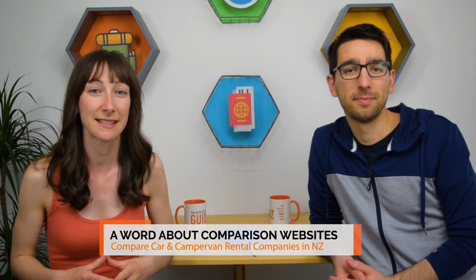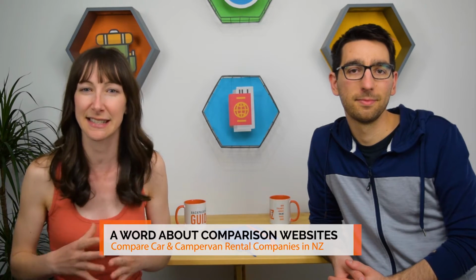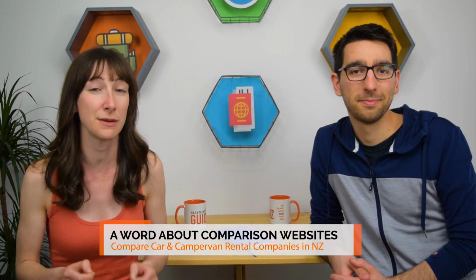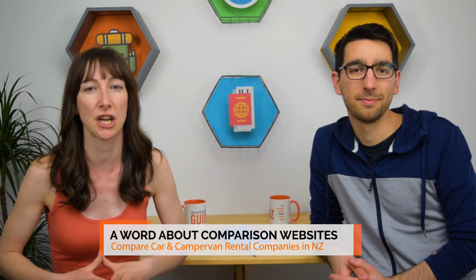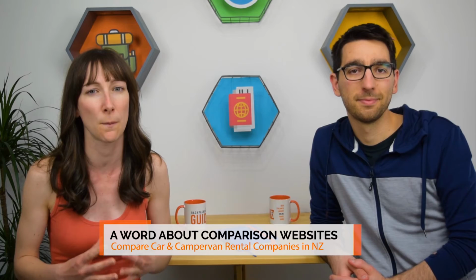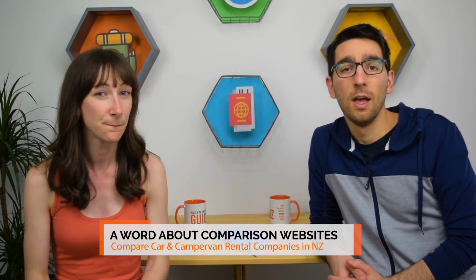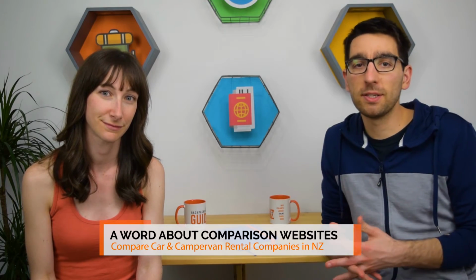Car rental comparison websites are a great tool to check the average prices across several car rental companies during the season that you plan to visit New Zealand. However, the issue with comparison websites is that they only show you the rental companies that pay them commission. So it's best to extend your search outside of the comparison websites where you might find a better deal. Another issue is that comparison websites often only focus on comparing prices, which, as we've learned in this video, isn't the only thing you want to compare. So use comparison websites to get a feel for what is out there, but you can usually get a better deal by booking directly with the company anyway.